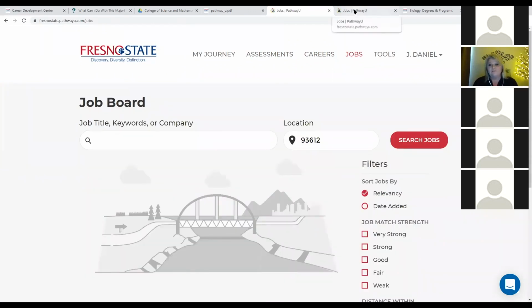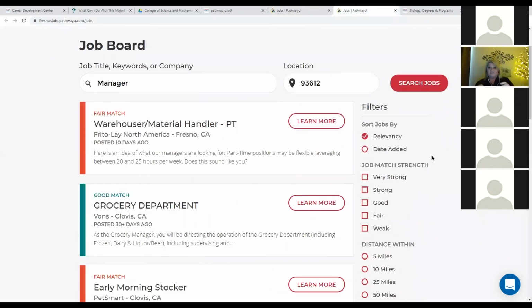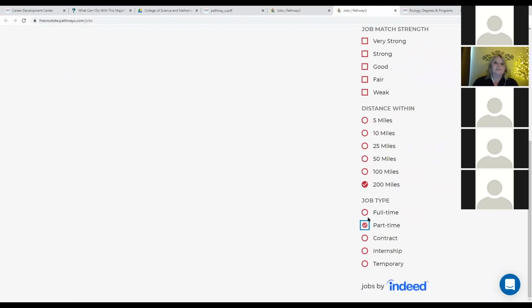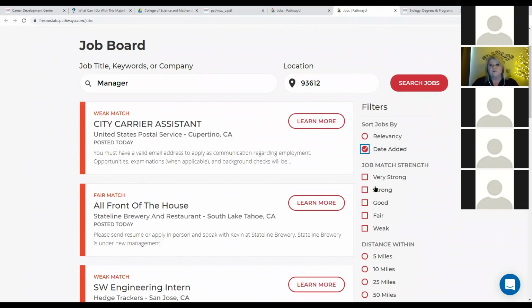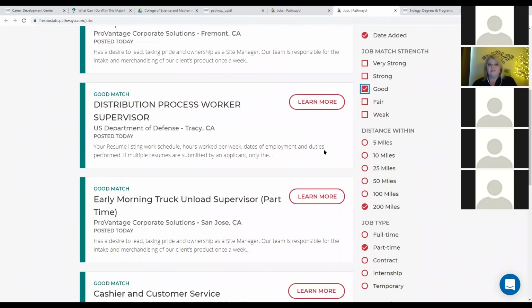And so if he types in manager, then what's really nice about this is it'll say this is a fair match, this is a good match, and even if you do it for part-time jobs, this is still going to give you some skills and abilities that are transferable to ultimately the career you want to go into, or something that's a good match for you. So even though it's a part-time job, something that you're just trying to make ends meet, you're going to find some enjoyment in it.